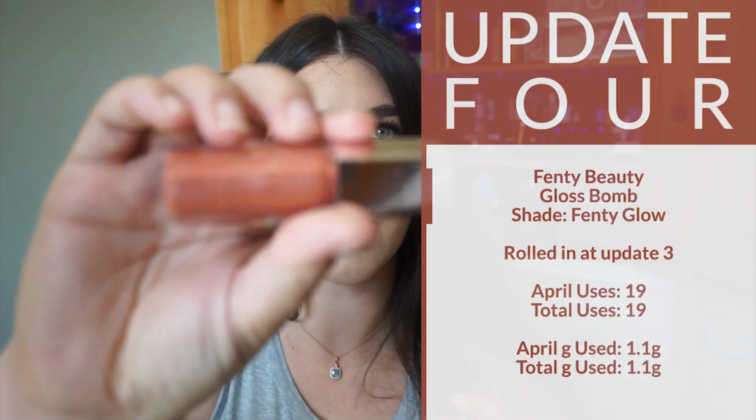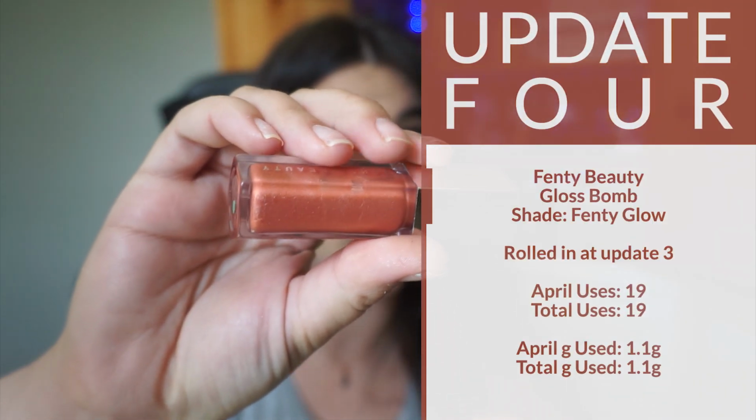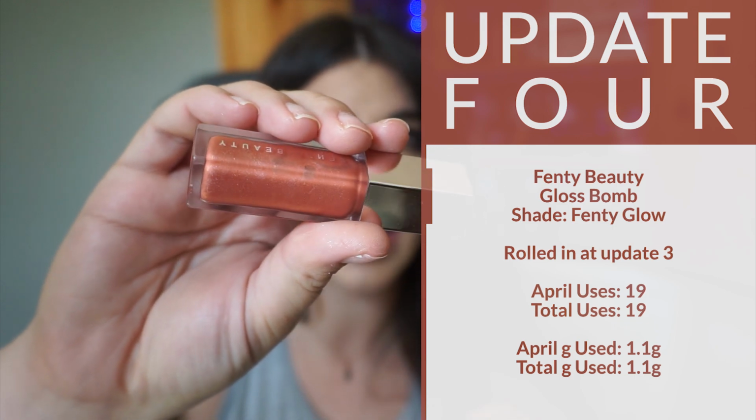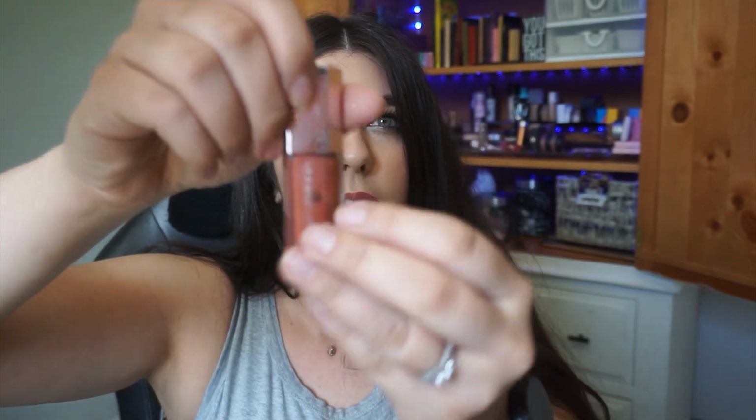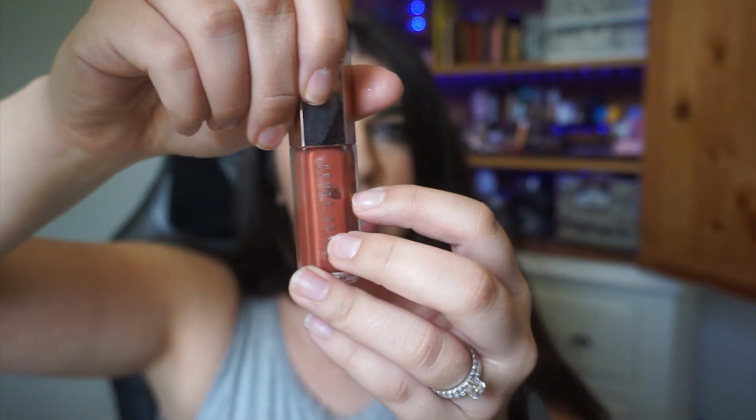Then the absolute last product we have to talk about before we do the roll-ins is this Fenty Gloss Bomb in the shade Fenty Glow. Now, I don't think you'll be able to see it, but maybe you will. There is a couple windows in this product, so I do see myself being able to finish this off. There's a lot of product in here still, and I don't think I'm anywhere close. But I will say it looks like once I can scoop the product down and then tighten the thing up, and that's usually how I guesstimate these kinds of products.